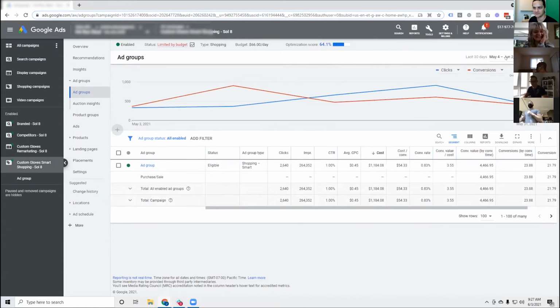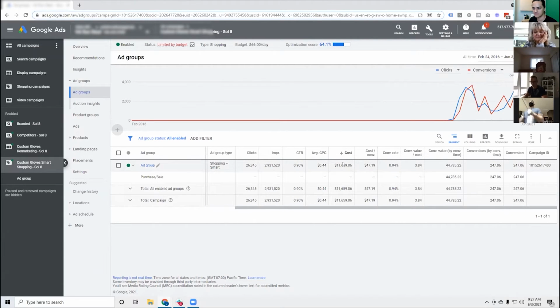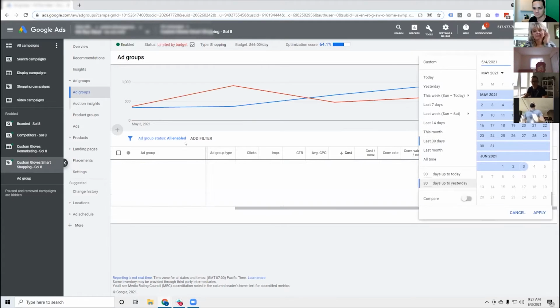I think custom glove campaign started, geez, when did we start this? Yeah, May of 2020. So it's not something that just popped up and had a flash in the pan. Of the $11,000 spent, there's been $44,000 in value. So 400 ROAS all day long. It's fantastic.